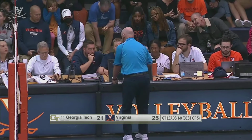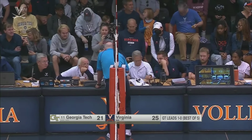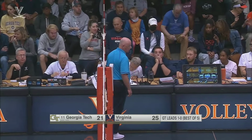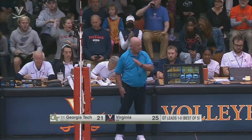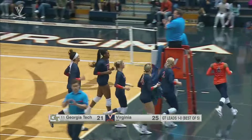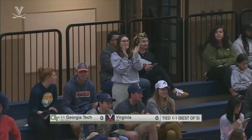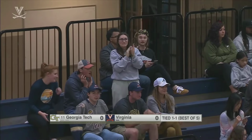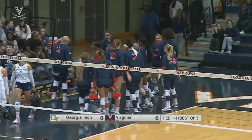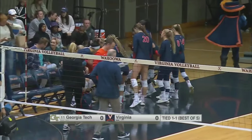And if it's taking this long, right, maybe things are going to be overturned. We'll see what the call is here. Here it is. And Virginia takes set number 2 versus Georgia Tech. 25-11 your score in set 1. 25-21 Virginia takes set 2. And we're all knotted up at 1 apiece. And that means we head to set number 3 with a tie score. Until then, we'll be back in just a moment from Charlottesville.